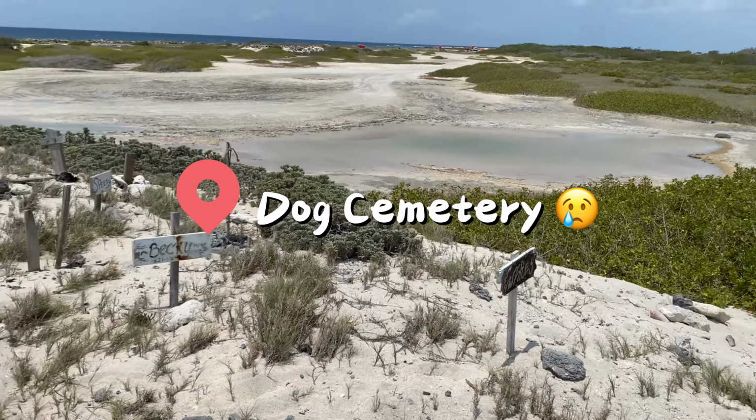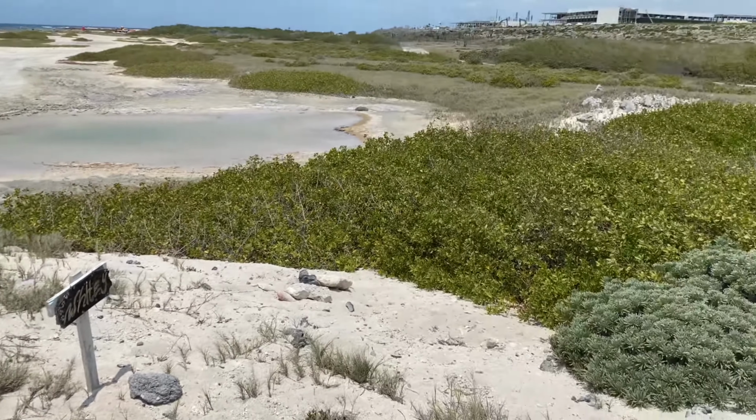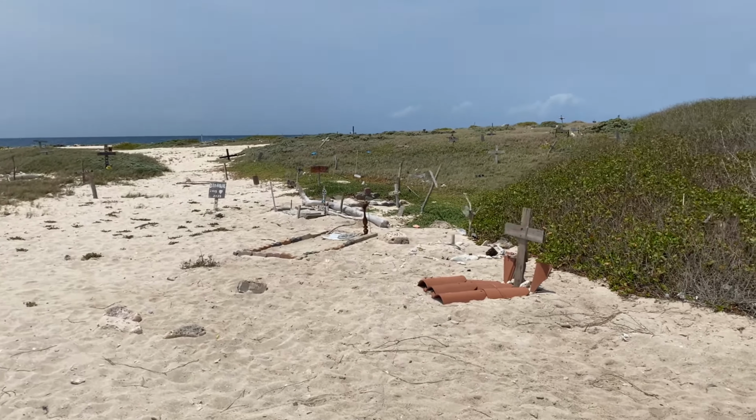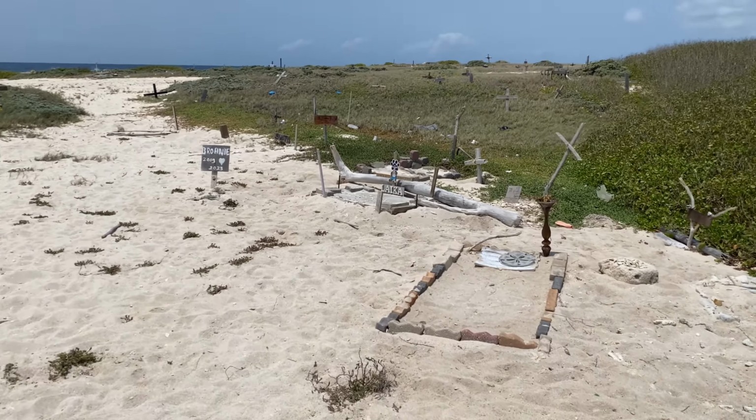The dog cemetery spans across an almost 2 kilometer long stretch of land. It was started over 100 years ago by employees of an oil refinery in the area. We definitely wanted to go back home and give our dogs a big hug after this.